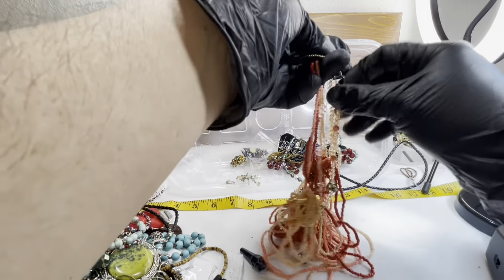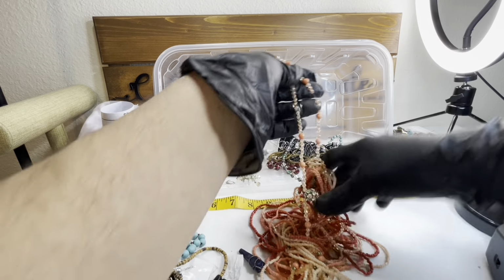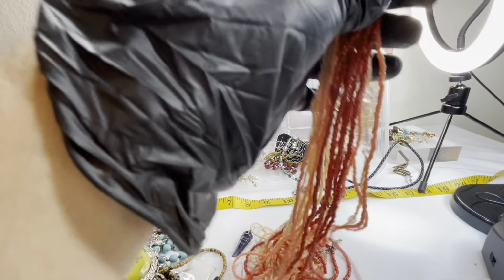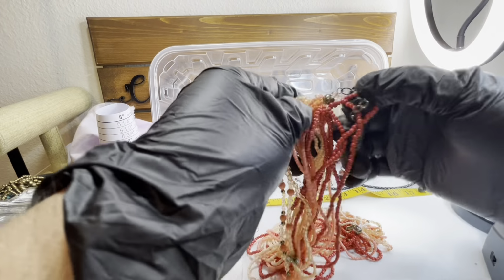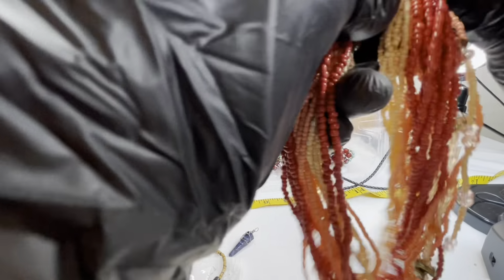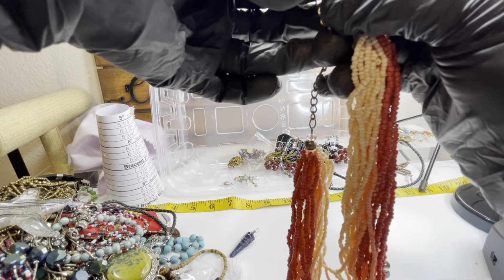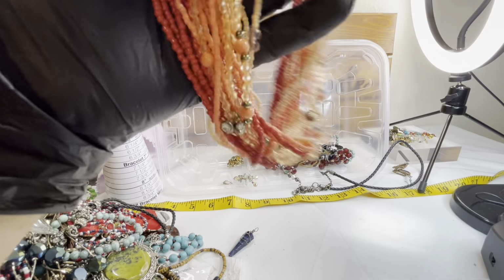And let's see, I feel like the CB is going to be very tangled within itself, but let's give it a try. I might be able to just find where it is and fix it. Okay, so here's the end. That always helps, just find your endings, and then you can go from there to sort it. Okay, so we've got one in here, got some hair in there. All right, here we go.